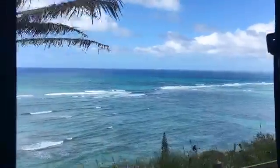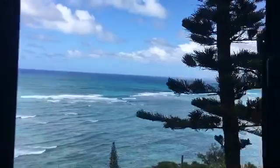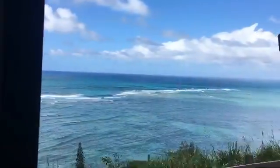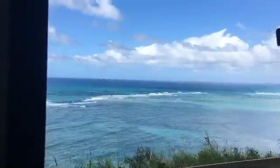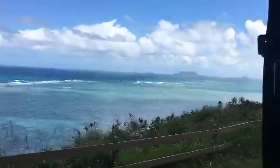Now, one other thing I want to show you guys before we drop down the hill. You look over to the left, about 7 miles across the ocean. It's about the big rock formation. Got a small head right behind it. It's got a great big body. You think that rock looks like a turtle, kind of?